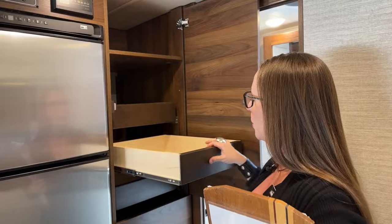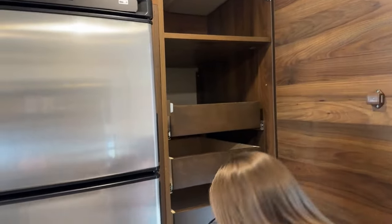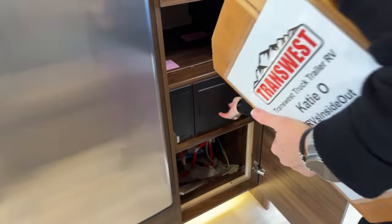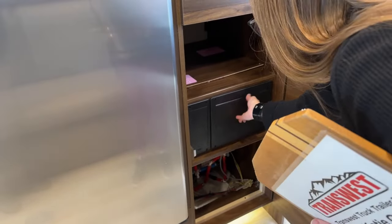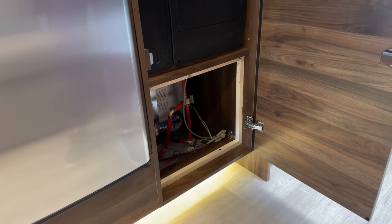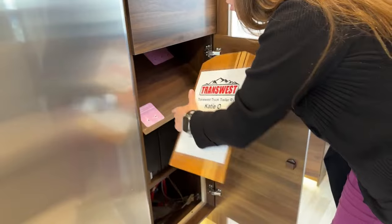You've got all these pull to release pocket doors, some nice shelving up top. And then also down here, you'll see we have a ton more storage and very easy access to our breaker box and our fuses, and very easy access here to our winterization station. So this coach is currently winterized. When you're not having it winterized, there's a nice, easy to install little winterization cover.